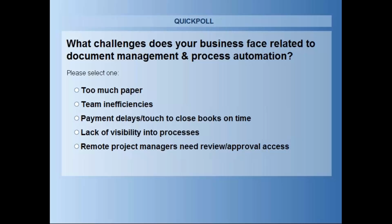Do you have lack of visibility into processes? Do you have multiple locations? Are you growing really fast? Can you not find things when you need to? And do remote project managers or other department managers or maybe sales managers or people who travel need to be able to review and approve things, and they don't have access to those things as they need to? So which of these challenges do you face as you think about document management? What are the drivers in your organization? Go ahead and click the boxes there, and Kayla, let's take a look at the results.